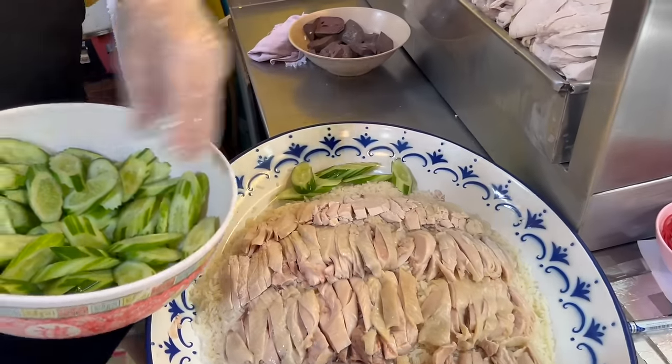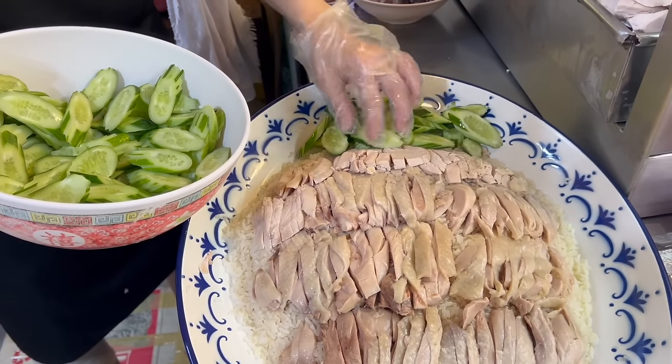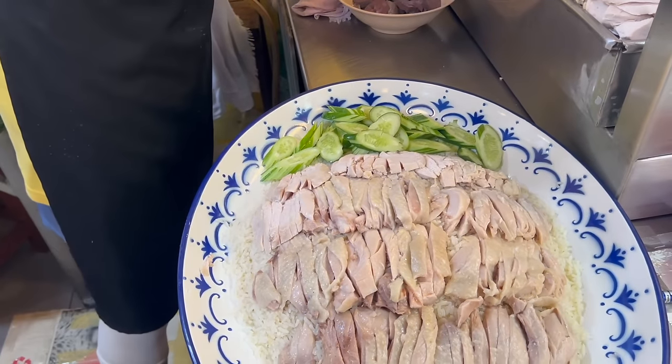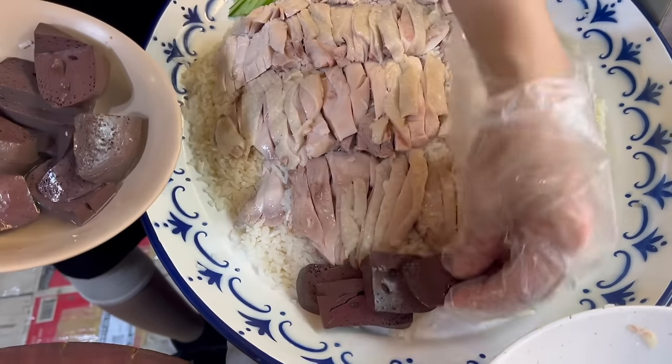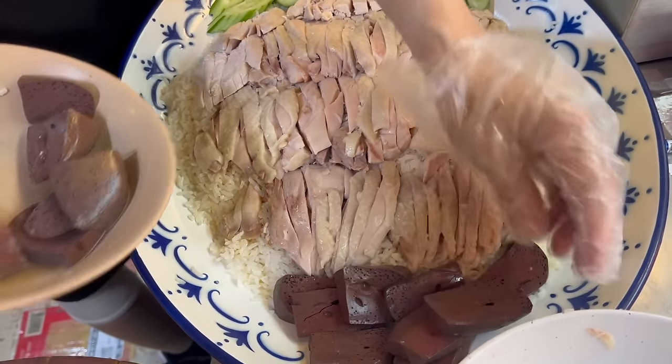Now for the final touches, she's garnishing the plate with some sliced cucumbers. Gotta get my healthy vegetables in, of course. All right. Oh, and what is that? Oh, that's blood. Oh no, that's gonna be difficult. I didn't know it came with blood, but you know what? It is what it is.